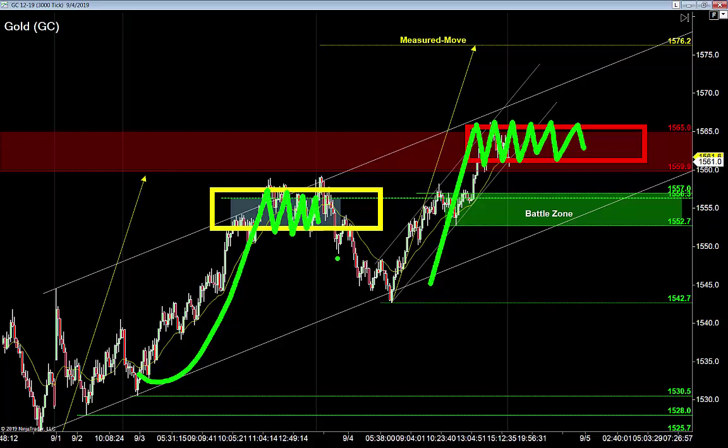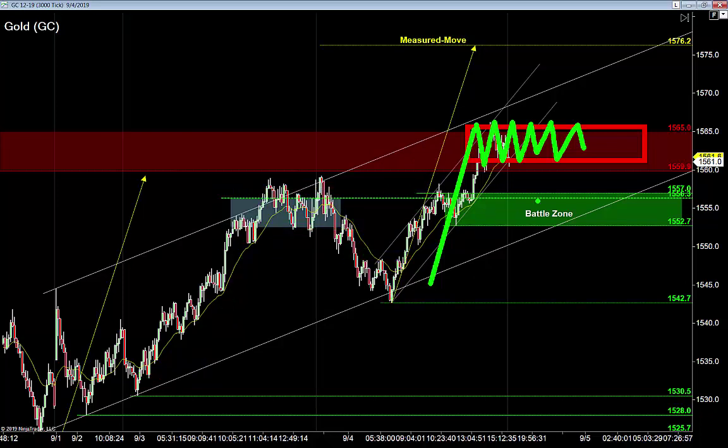And then what do we do? We wait for that pullback. We wait for that failure. You got it, and we buy it back up. That's the same basic idea now. So here we are. We go sideways, wait for that move lower, get that failure. Very similar to what we saw earlier on gold. Failure into pullback, going back up, we go from there.